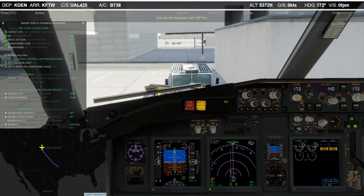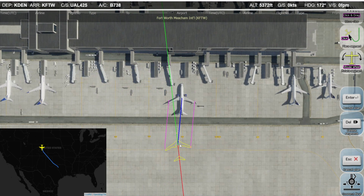Even when the seatbelt sign is off. If you're seated in an exit row, you You may be required to assist. Ground to cockpit, please show me where you want to go.